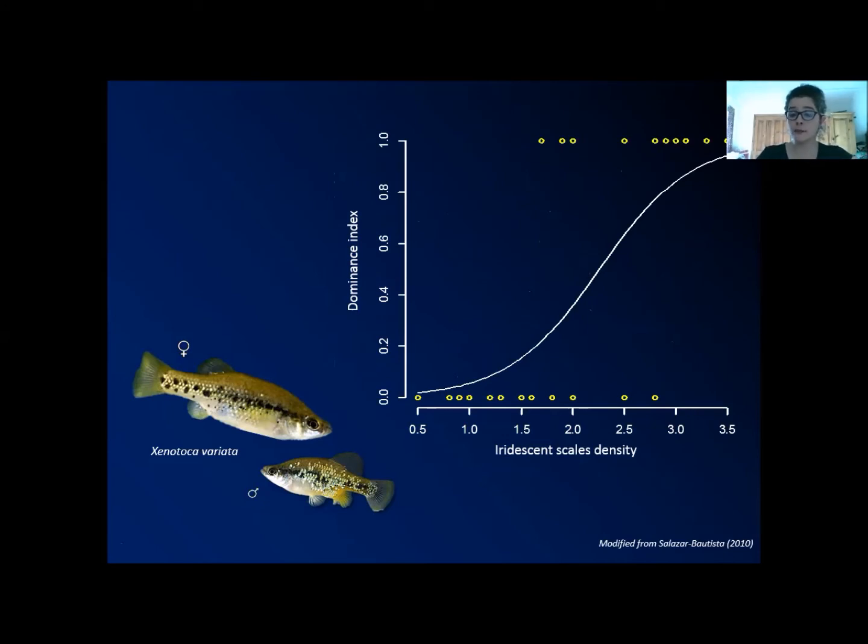And these dominant males are characterized by hoarding resources. So in this case, males could be spending more time close to females when they have more iridescent scales because they are showing their ability to hoard resources, in this case, females.